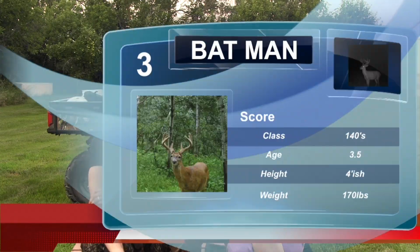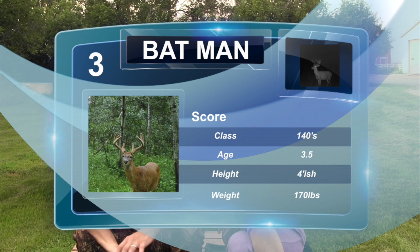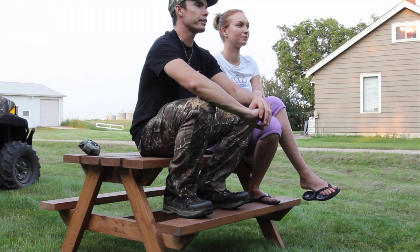The next buck that we'd like to talk to you about is a buck we've decided to call Batman. And the reason why we've decided to call him that is because he's always hanging around with this little guy, like Batman always hung around with Robin. So the two of them are always together, and it's kind of funny.